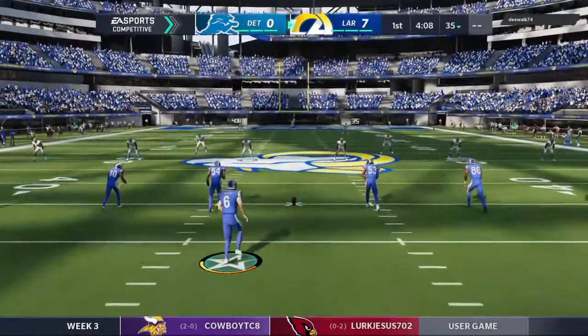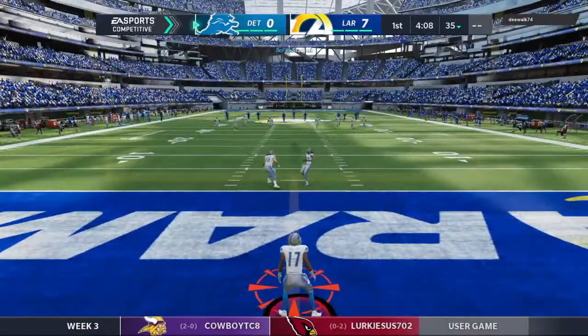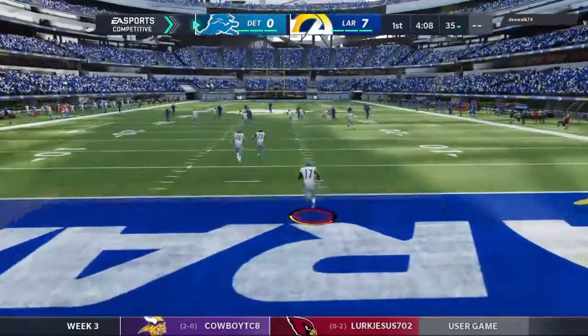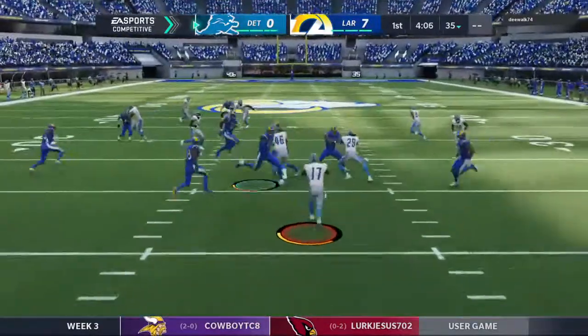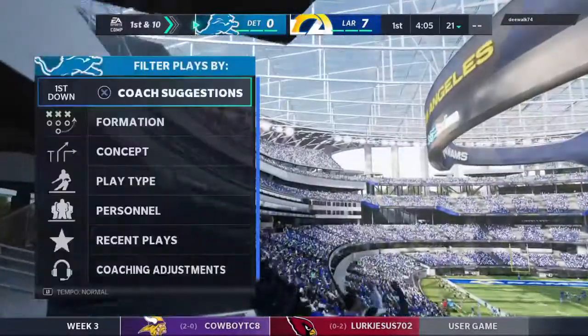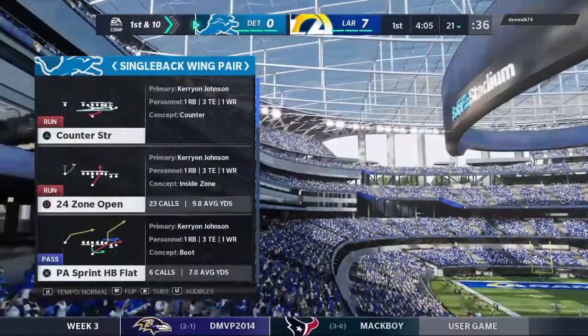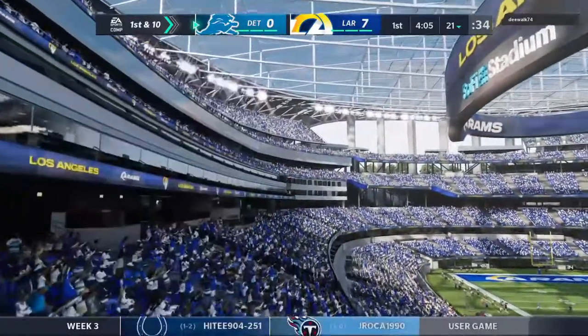Set now to kick this one away, and off it goes. Fielded near the back of the end zone and tackled at the 21-yard line, so a net negative there of 4 yards. Lions take over 1st and 10 at their own 21-yard line.